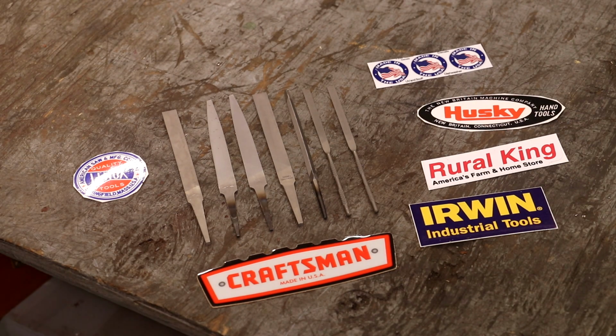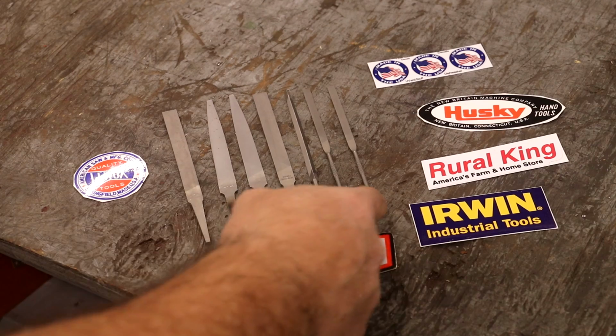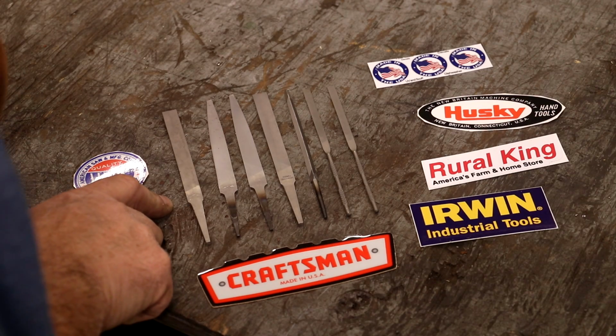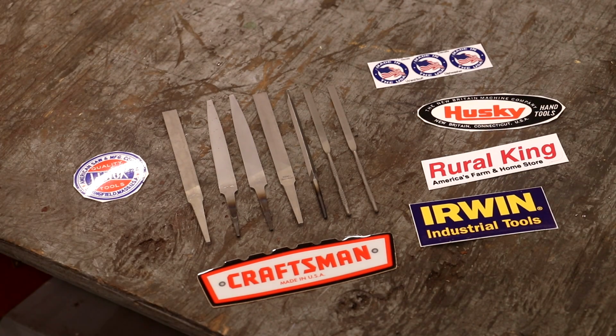Alton's another guy that I know has been a follower of the channel for a long time, and I see him commenting a lot over on Facebook and what have you with stuff that I post. But he sent along mainly this little set of needle files. These little small files are super handy to have around the shop. These are Nicholson's, it looks like, which is some good files.